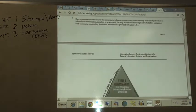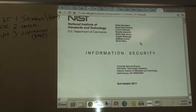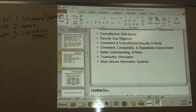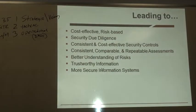All right, so we went a couple pages into that continuous monitoring control system. So this is going to be our second one. All right, so all of this, when you apply that ongoing monitoring, we'll just run through this very quickly. Would it make sense that things would be more cost effective, clearly risk-based? You're doing more due diligence.